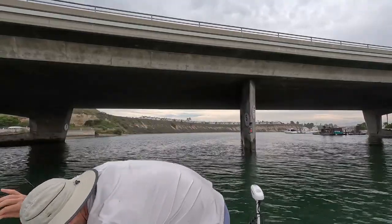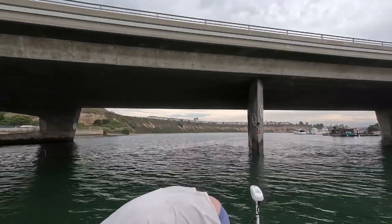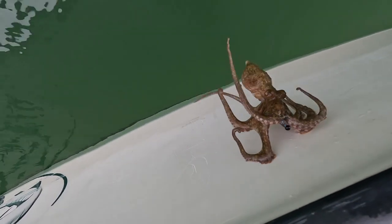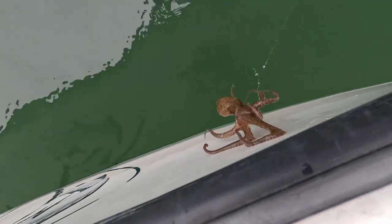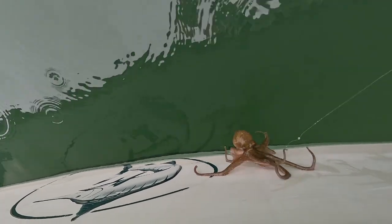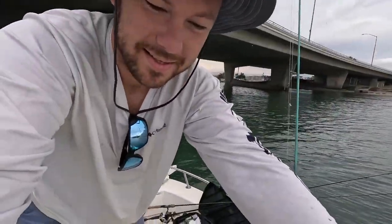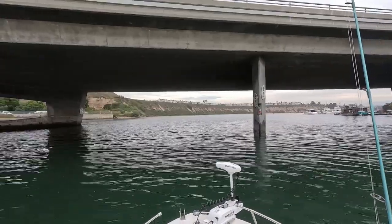He's really trying to take my bait. He's not gonna let it go. Look at this guy. A little hitchhiker. That's funny. All right. Well, octopus, I want my bait back. There he goes.